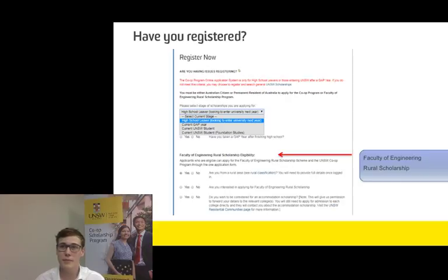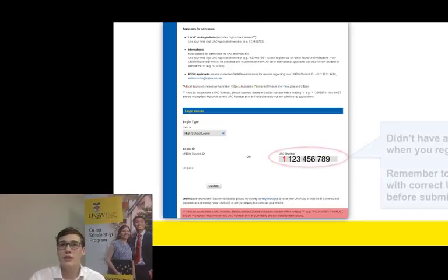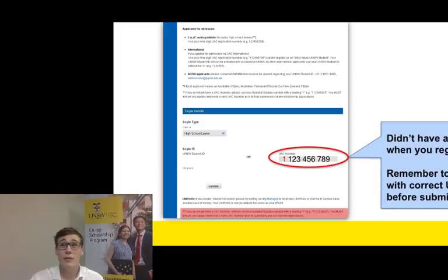The next stage of the co-op program, and a question that we get asked all the time: can I still register if I don't have a UAC number? You can, and the idea is that you put in your Board of Studies number or your interstate equivalent of Board of Studies number or International Baccalaureate number with a 1 preceding the actual number.